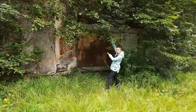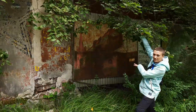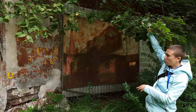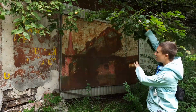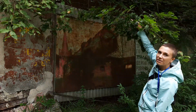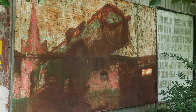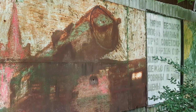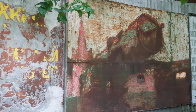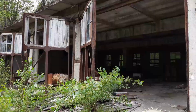Do you recognize what is that? So to the right is a ballistic missile to protect the Soviet Union from evil Americans. And here is the red tower with the red star, that is Kremlin. It's written over there on the wall in Russian language that our safety and peaceful work of Soviet people should be protected and guaranteed.